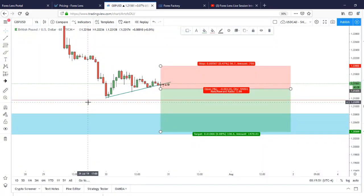I'm going to take a quick peek at the chat. I believe someone said gold and euro pound, so I will look at those. This chat is lagging. Hopefully it's not lagging for you guys.